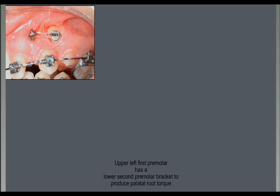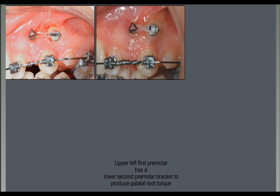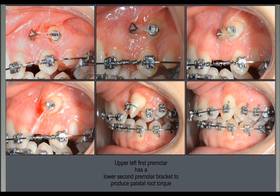As you can see, we placed a force on the canine, and at the same time we placed on the upper left first premolar a lower second premolar bracket to produce a palatal root torque. And this is the sequence. As you can see, we're able to correct the transposition in a very easy way.